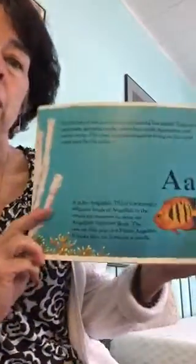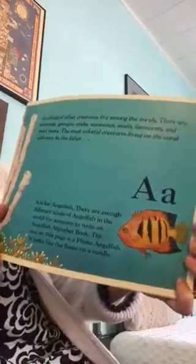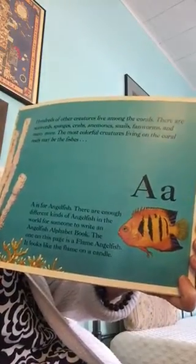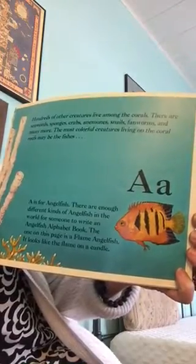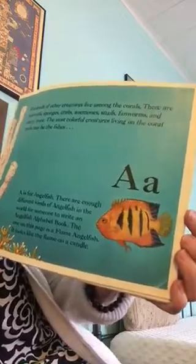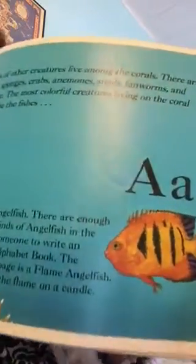A. A is for angelfish. There are enough different kinds of angelfish in the world for someone to write an angelfish alphabet book. The one on this page is a flame angelfish. It looks like the flame on a candle.